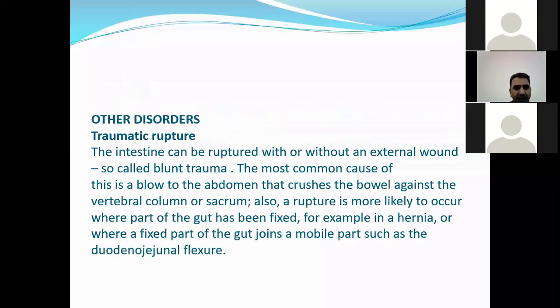Another disorder of the colon is trauma. The intestine can be ruptured with or without an external wound, so-called blunt trauma or penetrating trauma. The most common cause is a blow to the abdomen that crushes the bowel against the vertebral column or sacrum. A rupture is more likely to occur in a part of the gut that has been fixed, for example in a hernia or at the DJ flexure, which is a very fixed part of the bowel.